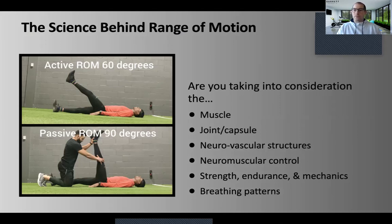Now, flexibility, right? Tightness itself is not all about the muscle. This is what we tend to think, right? If you look at the person on the left side of the screen there, we're going to look at that first picture and say, this person's hamstrings are tight, right? We rarely consider the joint and the joint capsule, which are all the ligaments and the tissues that really passively stabilize that joint. The neurovascular structures, which are the nerve, veins, and arteries. Those things have to glide and slide as we move. If there's some kind of restriction there, our muscles are guarding to protect them.